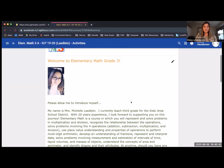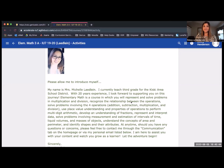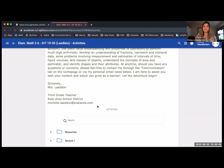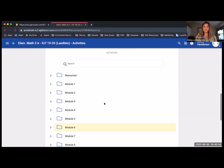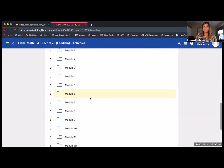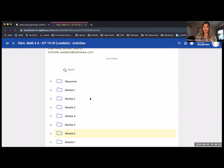So we have a little overview here. A lot of our teachers also do this in video form as well. We also make sure that you have contact information right away. That is up front. We want to make sure you know exactly how to get in touch with each of your teachers. The very first thing when you look down here are the lists and the modules of all of the content for the length of the course.